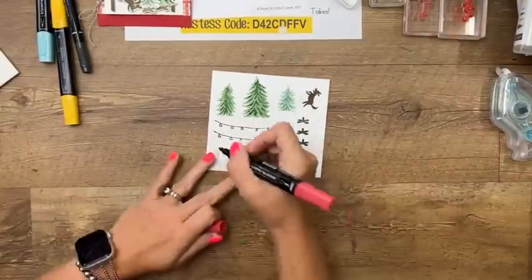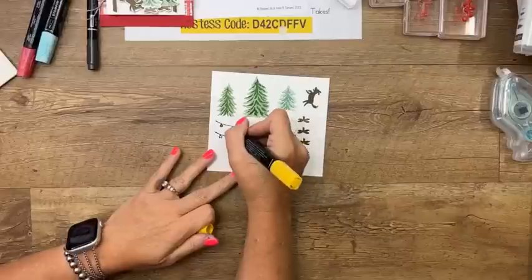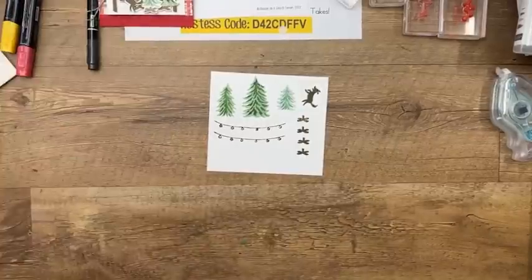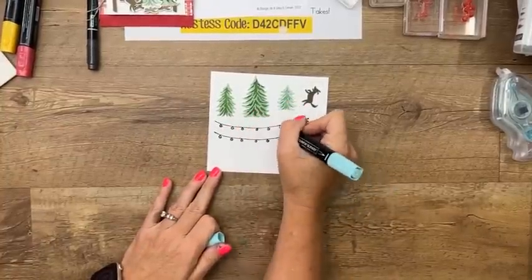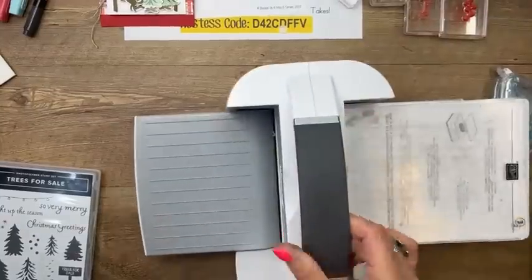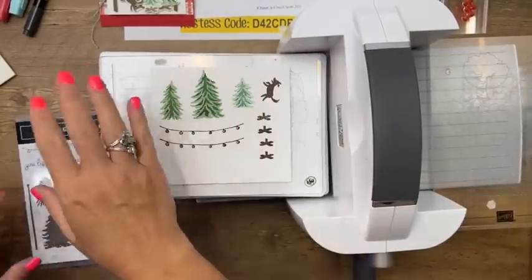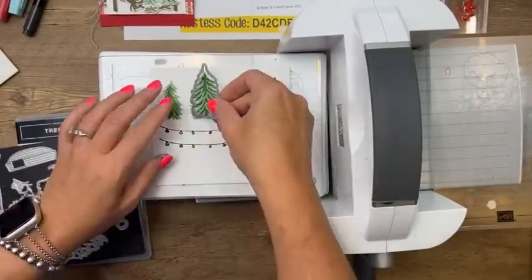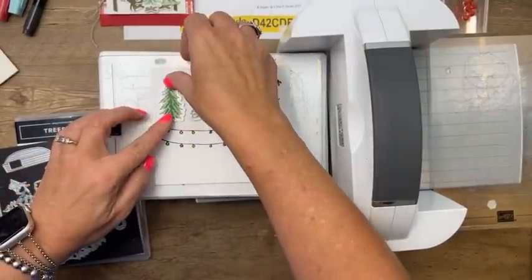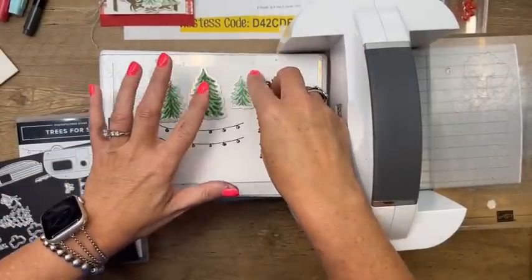All right, let's color our lights. I'm using Real Red and Daffodil Delight. That one goes there. Oh, that one goes there. And Pool Party. Carrying over that Pool Party. Okay, so now let's bring this over and see if I can get all of this run through without messing it up. I may use some tape because these trees, they slip. All right, so big, little, and small.